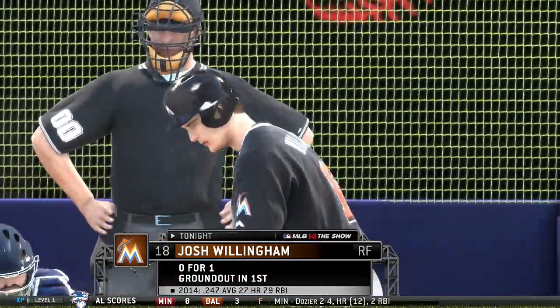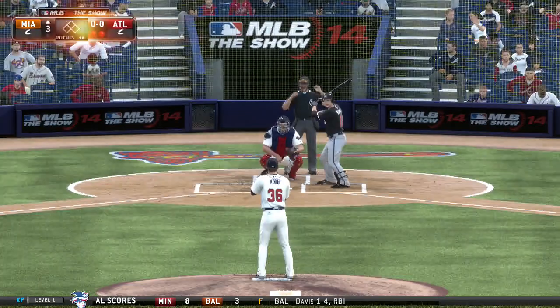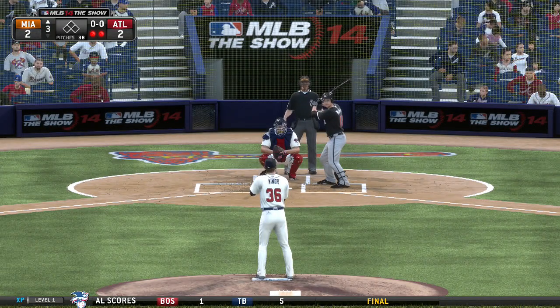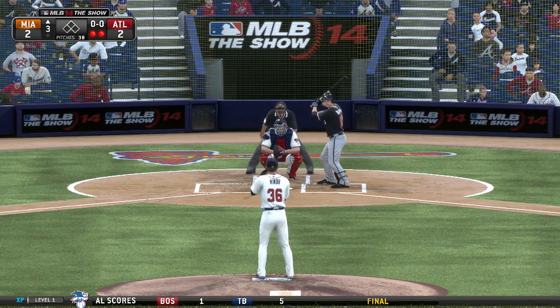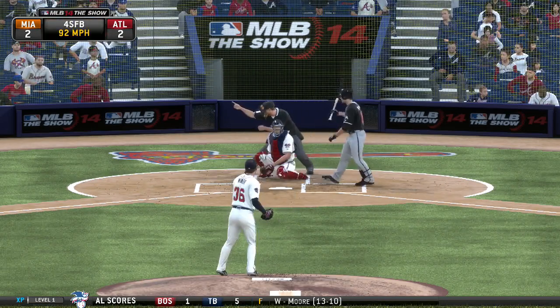Josh Willingham will stand in. He grounded out his first time. And here's a fastball called for strike one.